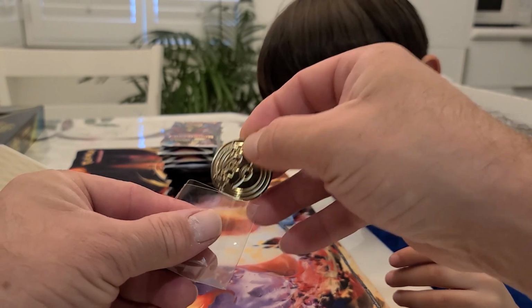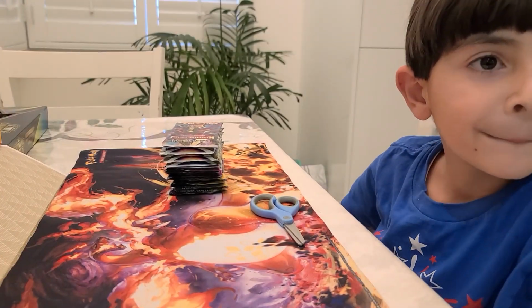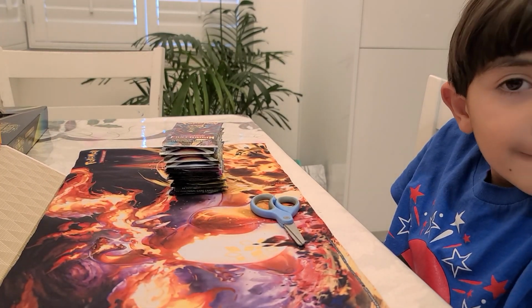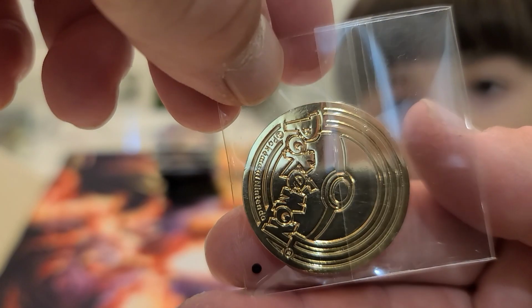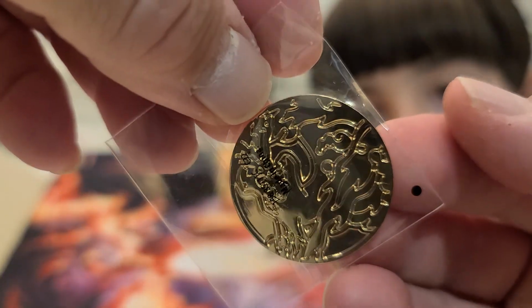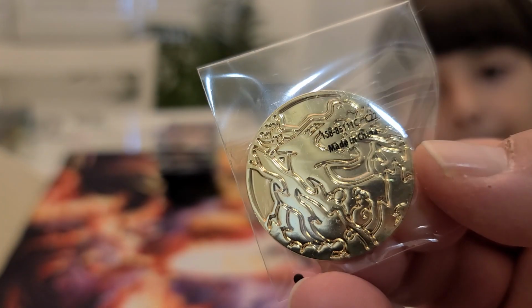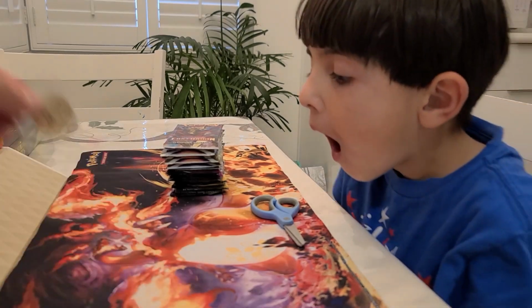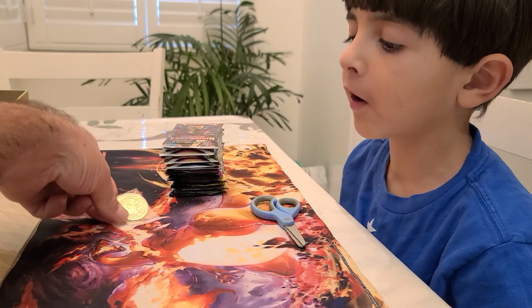That's the thing about collectors. All right, let's polish this off a little bit because we don't want it to taint the metal. All right, well, there it is, everybody. There's your coin. Let's see if I get it clean and shut. There you guys go. It is a Charizard. You can see him right there, blowing his fire metal. Very cool. Let's slide that into that first box so they're all together. I wonder how much it hurts for him to be on fire.